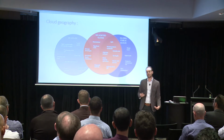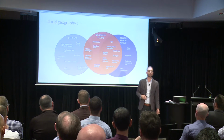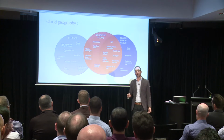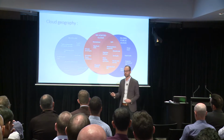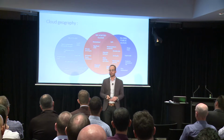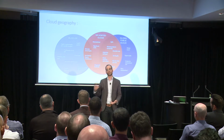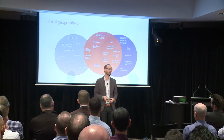Conversely, obviously, it comes with hyperscale in that regard. Conversely, it comes potentially with some challenges around legislative considerations or latency for accessing that data. So there may be certain legislative considerations you need to make there, which are appropriate for some data and some applications, but not for others.